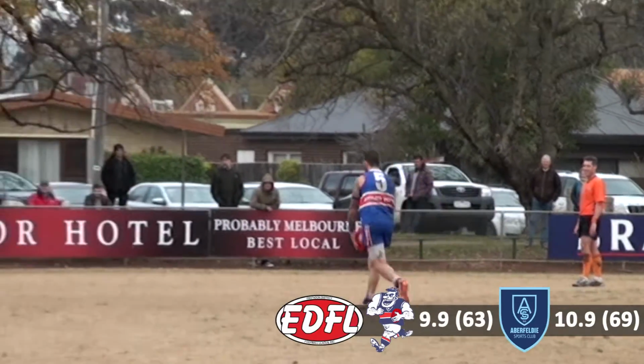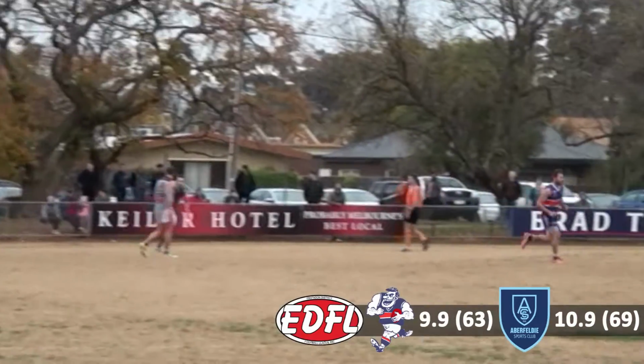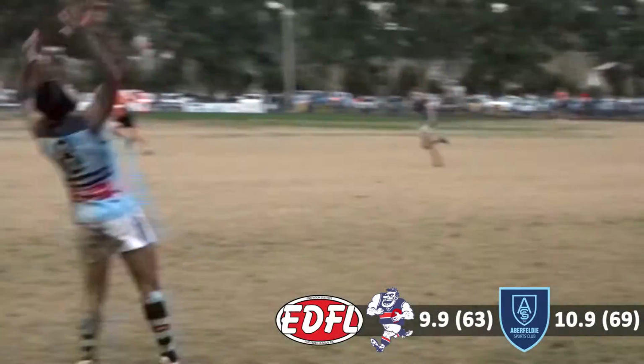And on the end of it all is Galea lining up for goal number 1 today and 41 for the season. How the back cartel, he didn't read it well. Cleverly got boots a ball. It results in a turnover though.